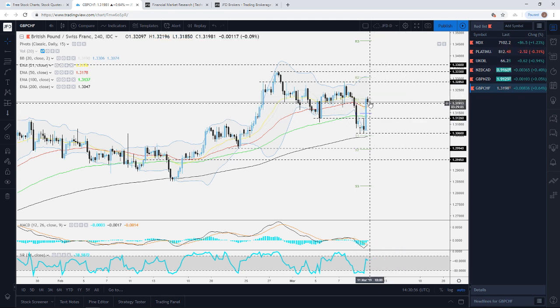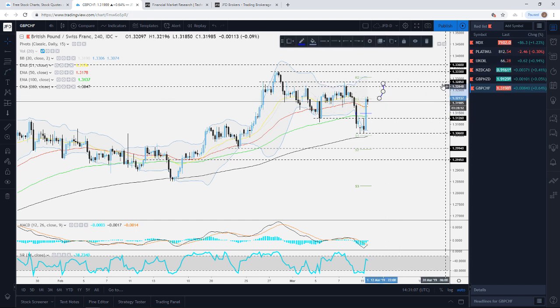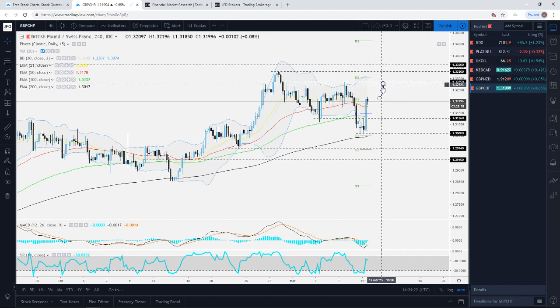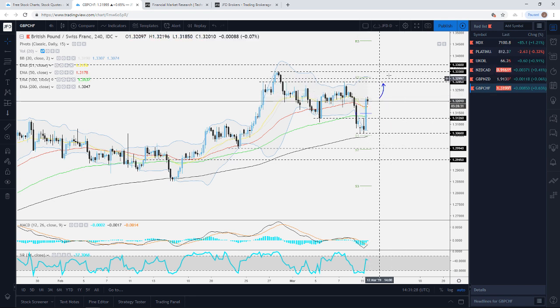Now, in order to consider further acceleration to the upside, we would like to see another push above the 132.10 level, and only then will we target higher areas, like for example the 132.85, which marks the highs of the 7th of March and the intraday swing high of the 28th of February. So a very good potential area of resistance, but only if we see a push above the 132.10 level again, and only then will we target these higher areas.